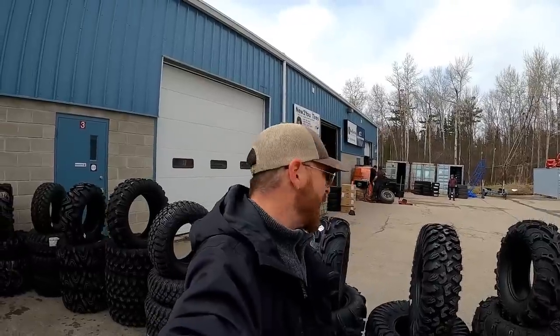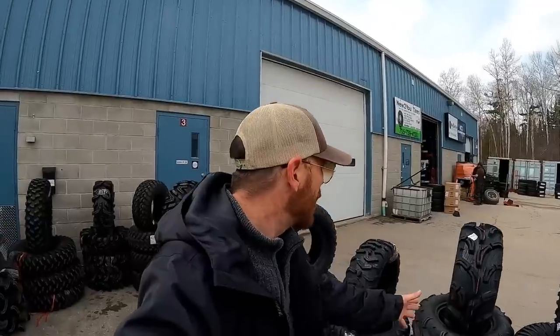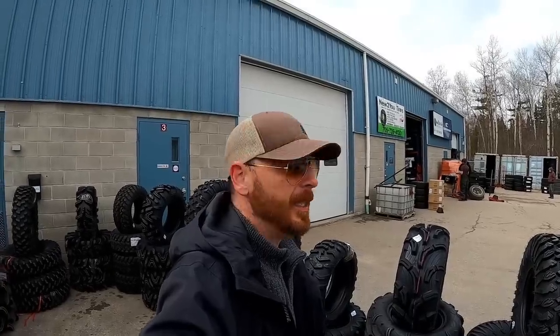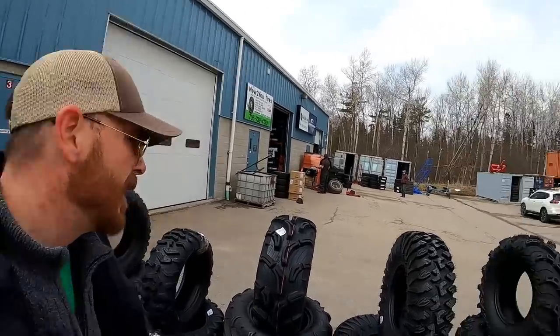So we're not doing the old power through on a 450 Suzuki King Quad, but nevertheless, they worked great. Big fan of the tire. Great option for your single cylinder CC bikes, I think. You know, you're not pulling too much weight.